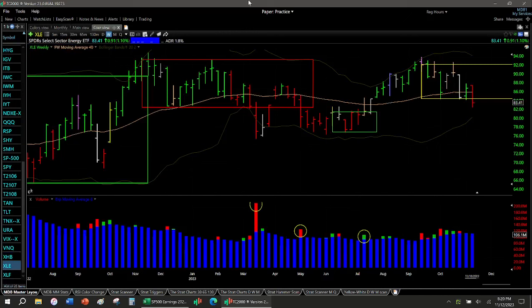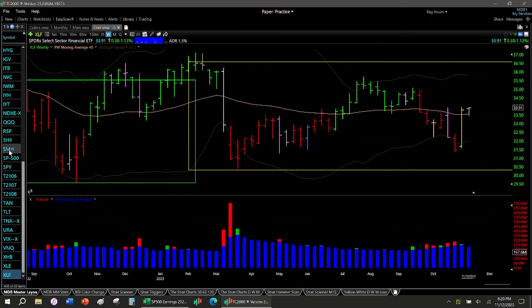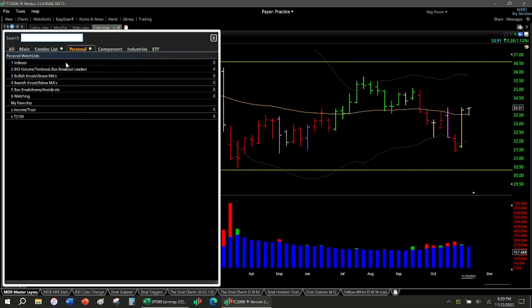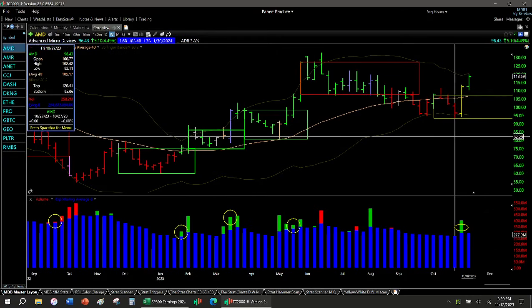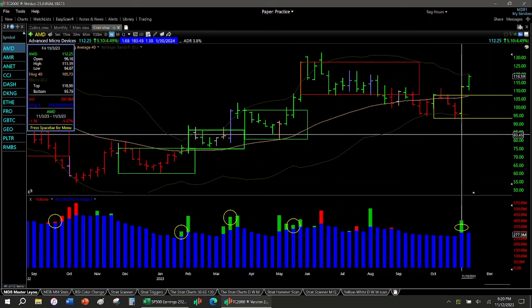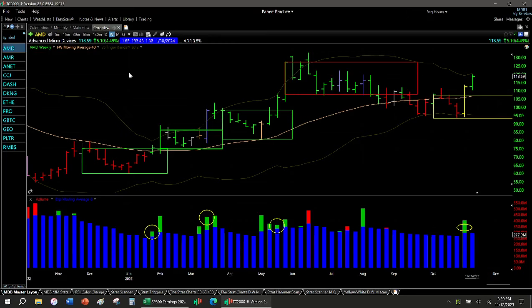What's this? Oh, XLE. Yep, energy going down. Box breakdown right there. Volume is light. So we'll see what develops there. Okay, let's get into stocks. Oh, I'm going to have to move around a lot. Okay, AMD, box breakout with a yellow bar signal, and it's been moving higher. If you were a buyer here, yeah, you should be making money.